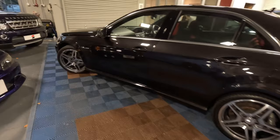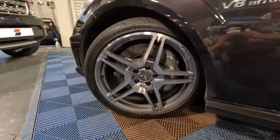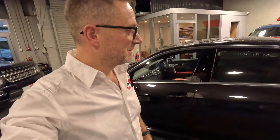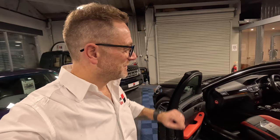One thing to note, guys, if you are looking to buy one of these, make sure that the front discs aren't needing done. We did them the second last time that we sold it, and they were £1,000 just for the discs. So just put that on your checklist if you're out looking for one of these. What else have we got?